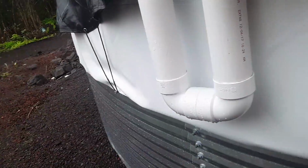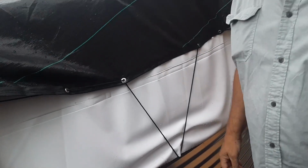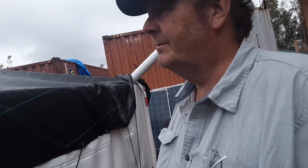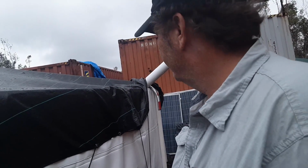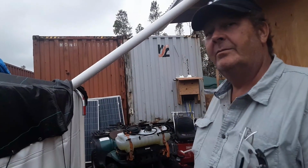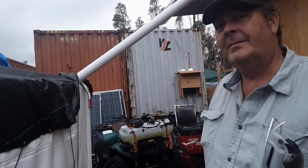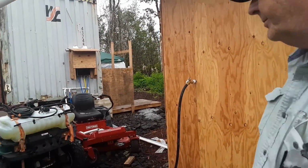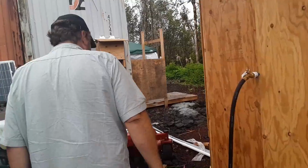With this small roof, we haven't really had an overflow problem. I wouldn't think so. It's kind of keeping up with what we're using, but we're not getting full yet. Eventually we'll run a line up to the main house roof, and it will overflow then. Well, that's pretty interesting.